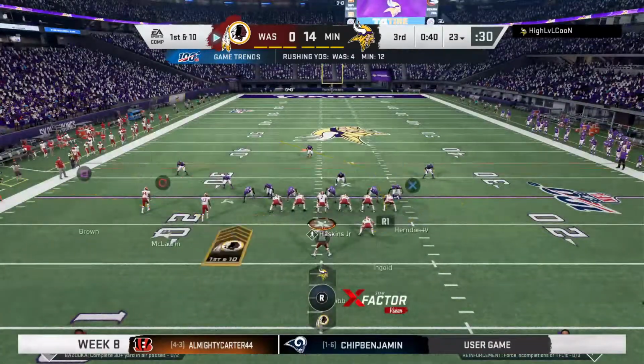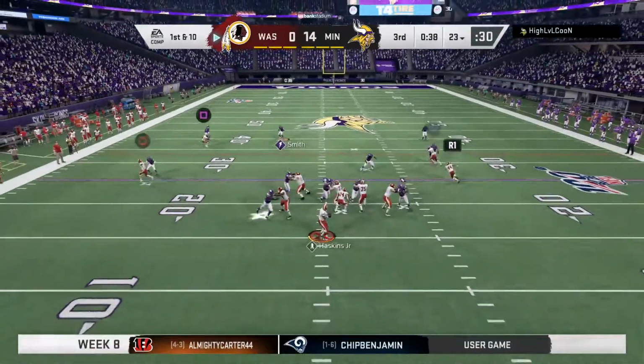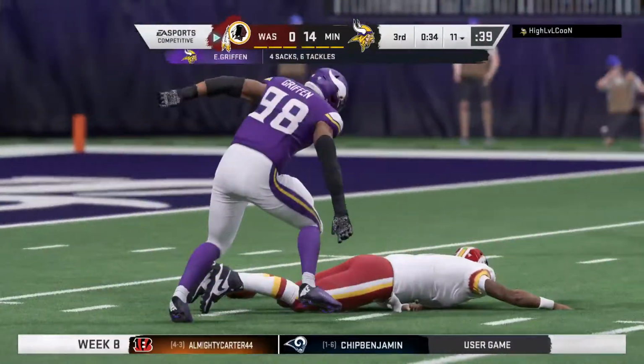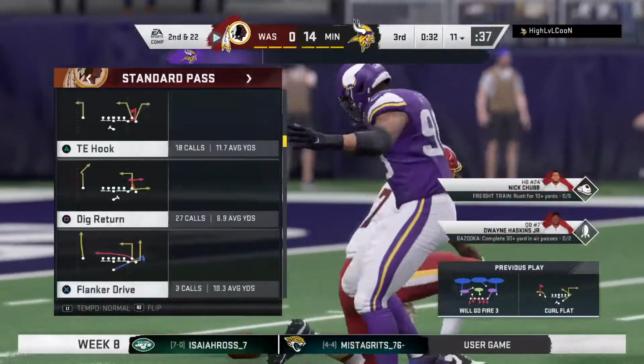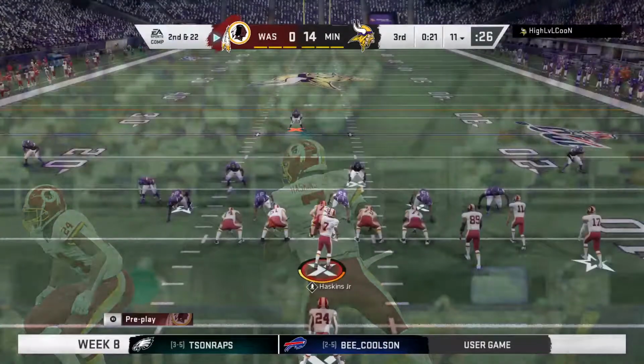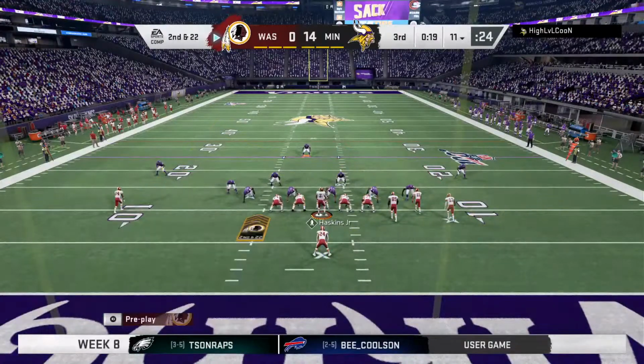And they had a nice little drive going last time. Threw the interception in the red zone. Costly. Nowhere to escape, and he goes down. Everson Griffin in there to get him, and that is sack number 6 now for him on the year. Pass protection has been a problem all night long as they come up facing 2nd and a bundle.